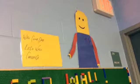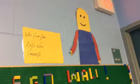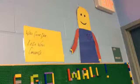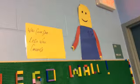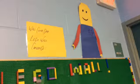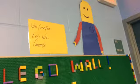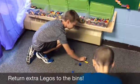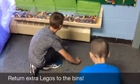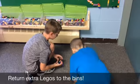Lego creations will stay on the wall for approximately a month. Only a teacher will remove the Lego creations at the time that the date specifies on the wall. Don't forget to check the wall for monthly challenges and cool creation ideas. Thanks for respecting your environment and materials by cleaning up the Legos when you're done on the Lego wall.